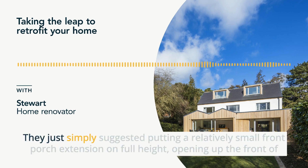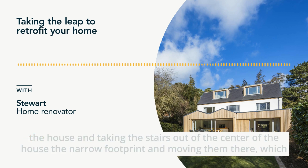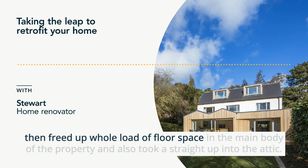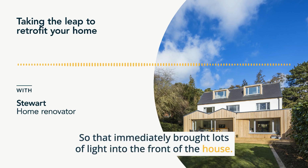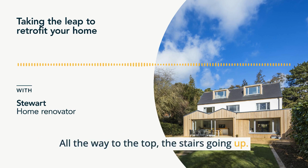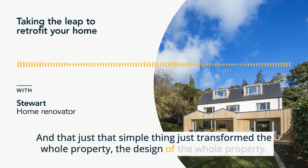They simply suggested putting a relatively small front porch extension on full height, opening up the front of the house and taking the stairs out of the center of the house, this narrow footprint, and moving them there, which freed up a whole load of floor space in the main body of the property and also took us straight up into the attic. So that immediately brought lots of light into the front of the house, made it a real wow factor, gave the house real curb appeal because we put lots of windows in that elevation, a full height atrium, if you like, right all the way to the top, the stairs going up. And that simple thing just transformed the design of the whole property.